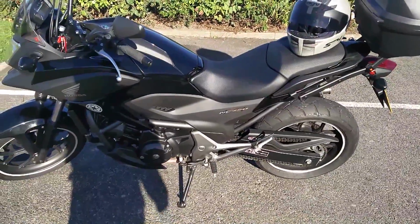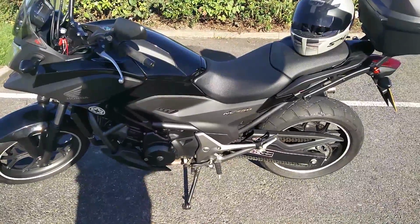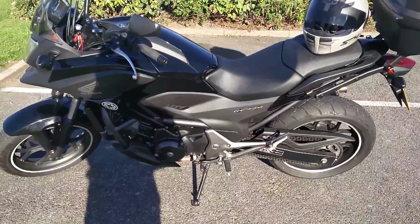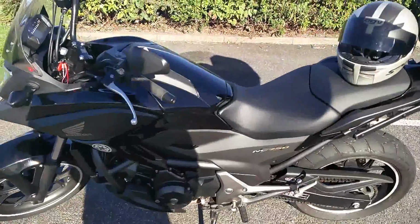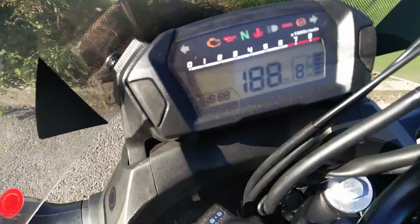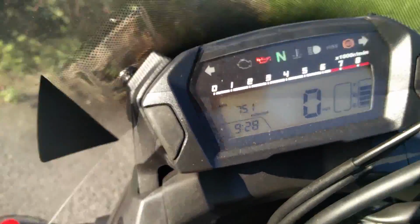So I'm going to tell you a few points about this bike over a year. I'm going to compare this bike as well against a Honda NC750S. Some of the issues I've discovered with this bike, some of the good things: the MPG is outstanding. So let me turn this on. I do a 40-mile commute, and you can see there that my average miles per gallon is 75.1, which is cool.